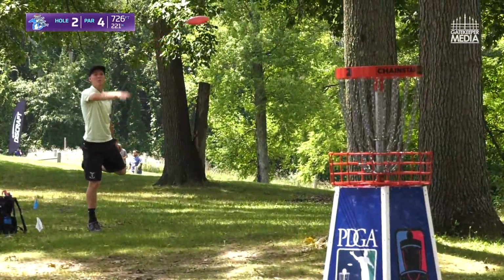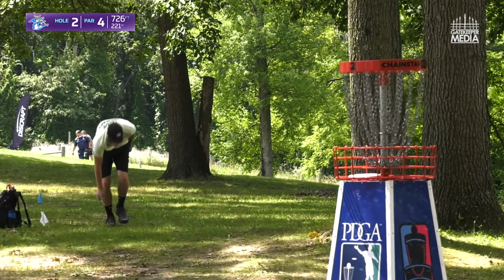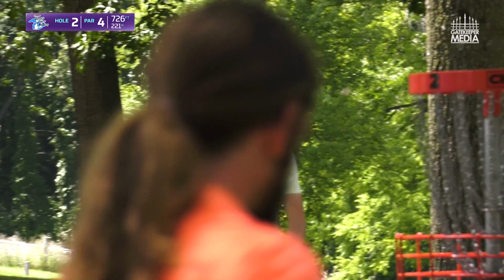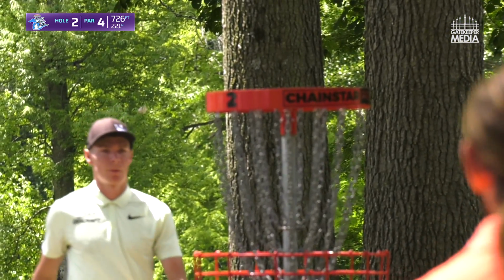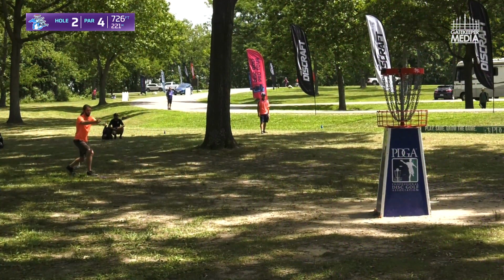We are going to watch this again. And look at that release. Yeah, look at that, interesting. He kind of really shoves the disc towards the basket. It's a really interesting putt release, but I feel like when he's dialed in, there's no missing left or right for him. Yeah, definitely on the pole every single time.